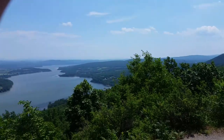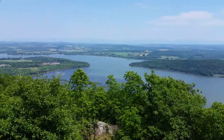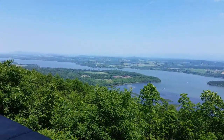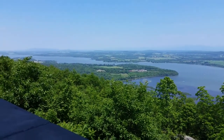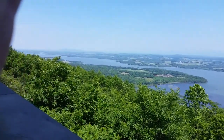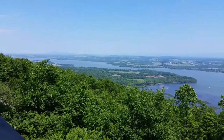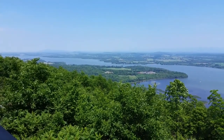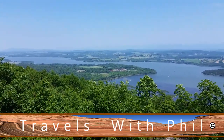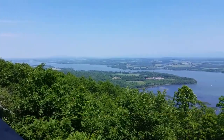Beautiful view up here. Now this is privately owned. It's operated by a nonprofit historical association. A family bought Fort Ticonderoga a long time ago, and over the space of over 100 years they've been building it up. And it is maybe even longer than 100 years, but it's been a tourist attraction, or at least open to the public for a fee for quite some time. But this is just a gorgeous view up here, Mount Defiance.